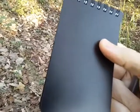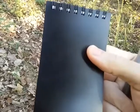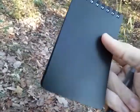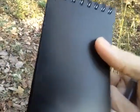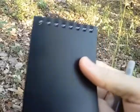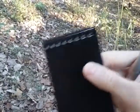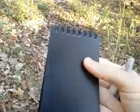I also know people who have actually run out of memory in their phone right in the middle of recording something that was really important, and they had no other way to record the information, and they had a big problem. And so this is a redundant way. You can also write letters or notes to people if you're in a distressed situation, to leave notes behind for rescuers. You can also basically make trail markers out of this.